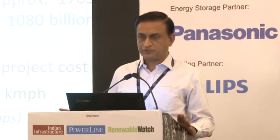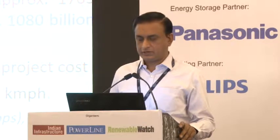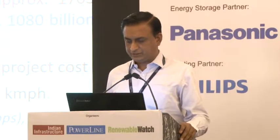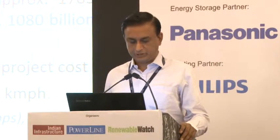Initial cost was 980 billion rupees, but that was when we had planned to keep it on ground at grade. Later on, it was decided for safety reasons to take the entire stretch on viaduct except for the tunnel portion, the last portion from Thane to Mumbai, which would be about 21 kilometers. So the cost has slightly increased to 1080 billion. And it is funded by a Japanese loan, 81% of it. And as I told you earlier, the speed is 320 kmph.